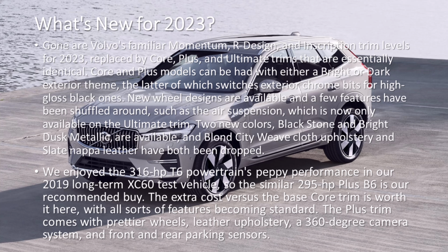We enjoyed the 316 HP T6 powertrain's peppy performance in our 2019 long-term XC60 test vehicle, so the similar 295 HP B6 plus is our recommended buy. The extra cost versus the base Core trim is worth it here, with all sorts of features becoming standard. The Plus trim comes with prettier wheels, leather upholstery, a 360-degree camera system, and front and rear parking sensors.